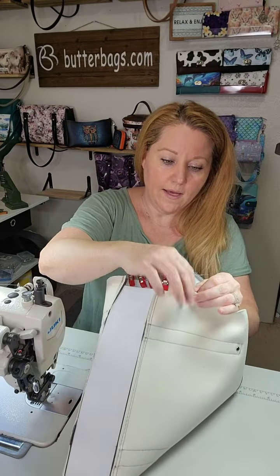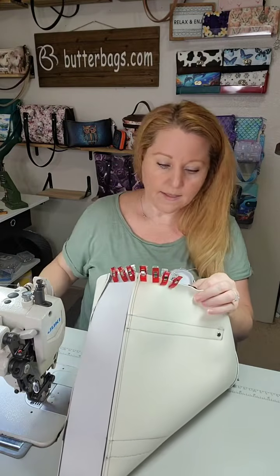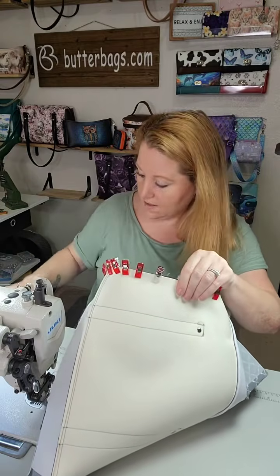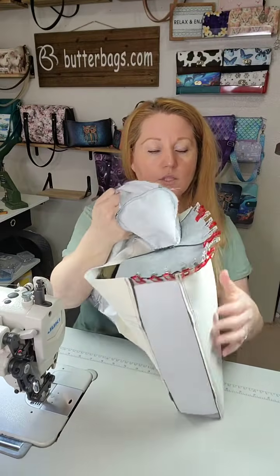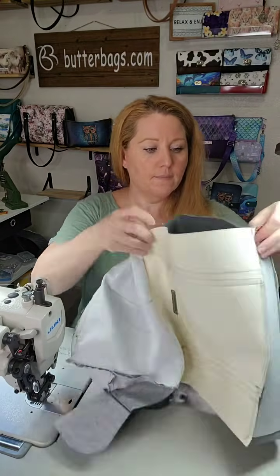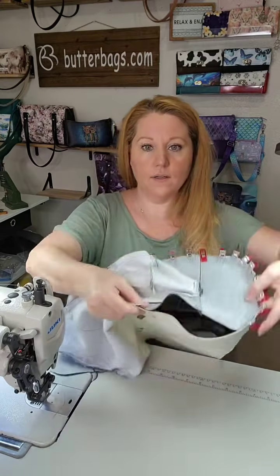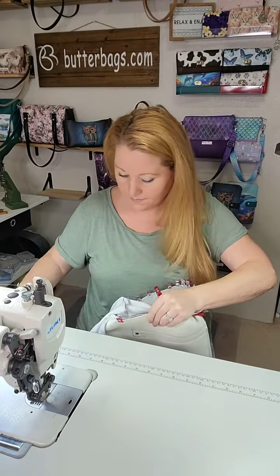All right, so now I am attaching the outside side to the main exterior. So I clip those in place. You cannot use sewing pins. However, after I get it clipped in place, I'm going to add some staples just around the bottom curve. That way, while I'm sewing, it'll keep it in place. So again, I kind of start on the bottom and then clip together the top of the bottom and kind of meet in the middle. I have to sit this down here so I can see it.